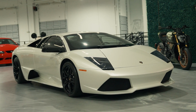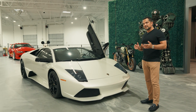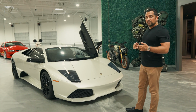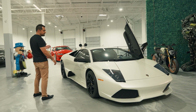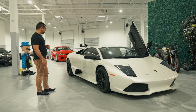So where did we find this? Well, we actually found this at Lamborghini Naples on consignment. It was listed for $550,000, which is quite a bit for the LP640 market. But this particular car with 300 miles was bought significantly below that when they had a price reduction, and I immediately called on it. Apparently I wasn't the only one waiting, because many people noticed it, but very few had the balls to actually do it.